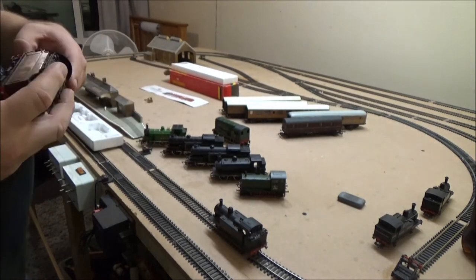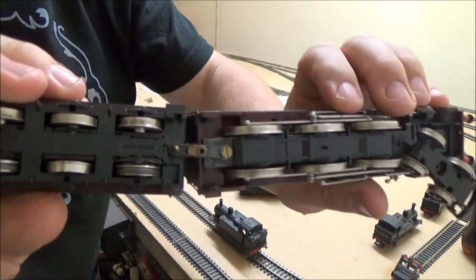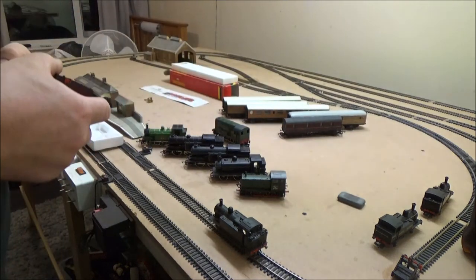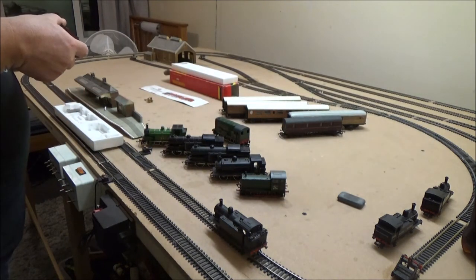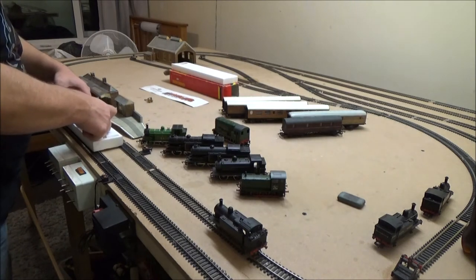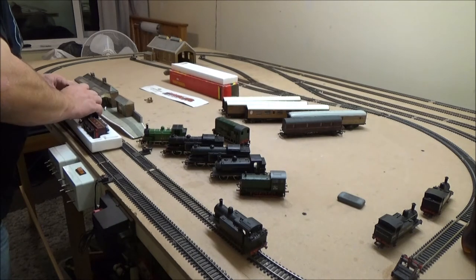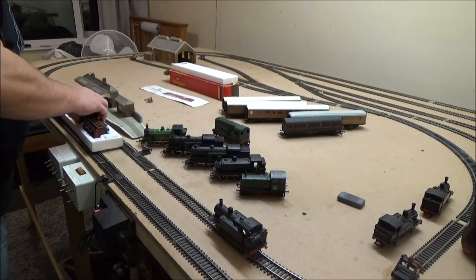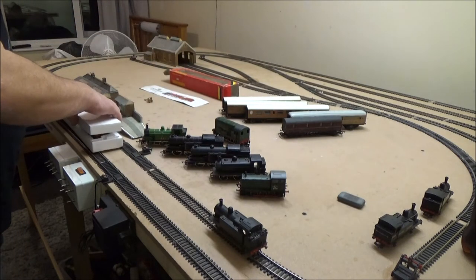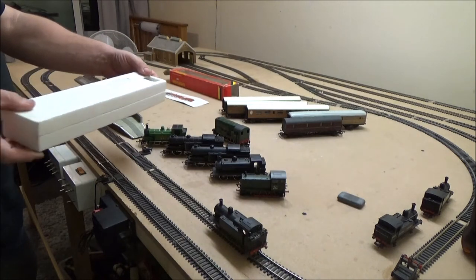What I like about this is there's only the one wire going between the tender. The other contact is there, where the tender actually hooks to the loco. No, I can't. There we go. You've got to disconnect it to get it in the box, which is a bit of a pain. Right, you go there. You go there. That's going to go on top like that. Do you know what? Hornby packaged them well back then, didn't they?